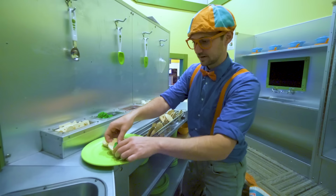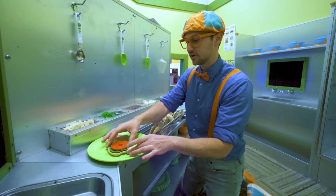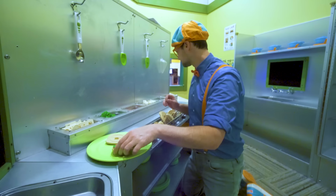Okay, so we have some bread and some lettuce. Oh, a tomato! Yeah! Let's take the tomato. So we have bread, lettuce, and tomato. And then, hey, here we go. We could put some onions on there.